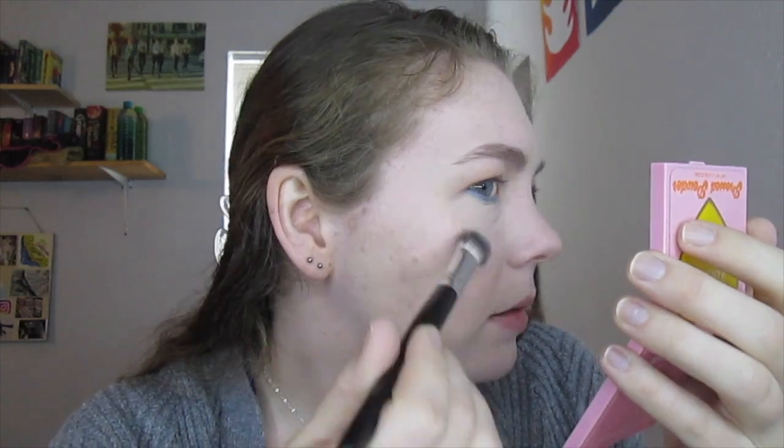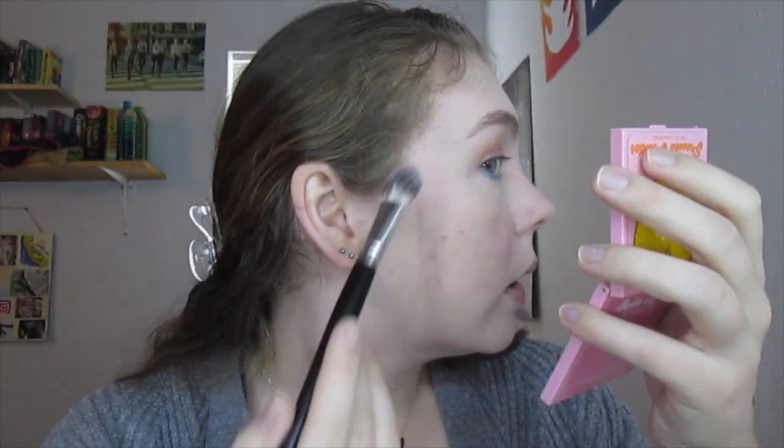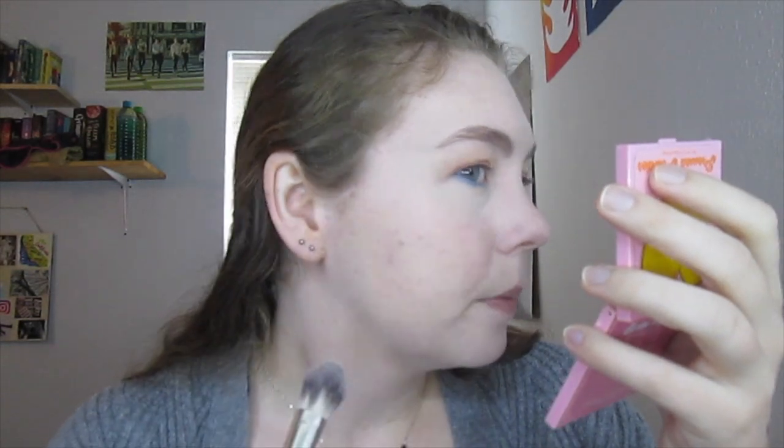Am I losing my mind? It is a little dark, so if I'm looking straight on, it looks like I have yellow on my cheeks, but when I turn my head, it turns into more of a pinkish highlighter. It's a little dark for me. Cupid's bow, as always. I cannot go without Cupid's bow highlight. Okay, so I like it. It's just too yellow toned for me.